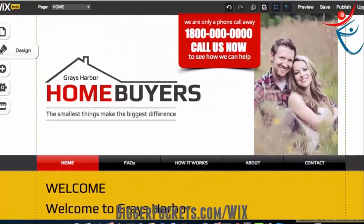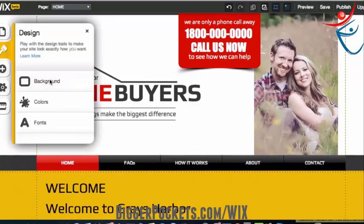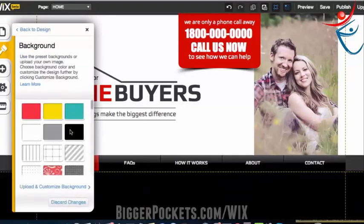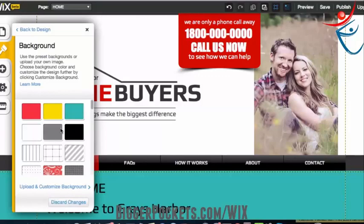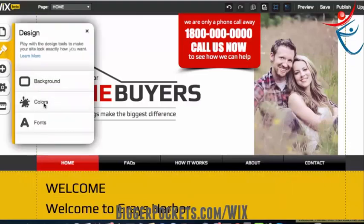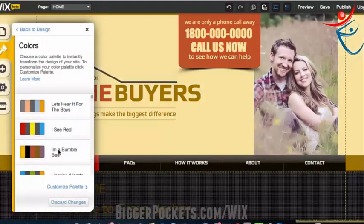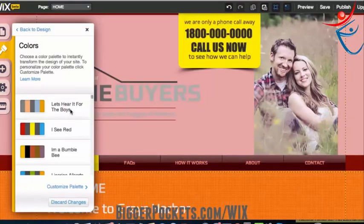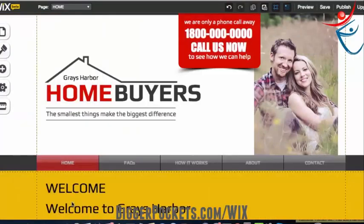Let me show you a few more cool things that you can actually do here. These icons up here, again, we went through pages earlier, but let's go to design. You can change the background stuff that's going on here. Oh, we don't want black. Purple, oh, gray. You can kind of change it however you want to. I like what it was, so I'm going to discard the changes. Design, you can also change different colors. I'm a bumblebee, it changes the entire theme. I see red, changes the whole theme. Now these are kind of ugly, right? Discard changes. I like what they gave me.